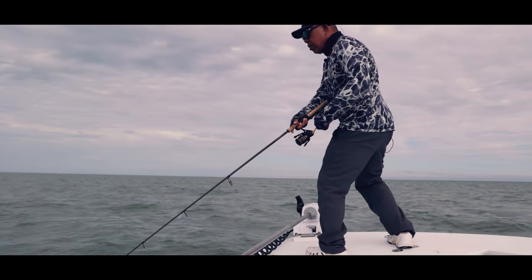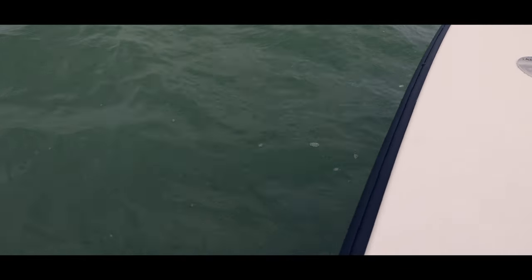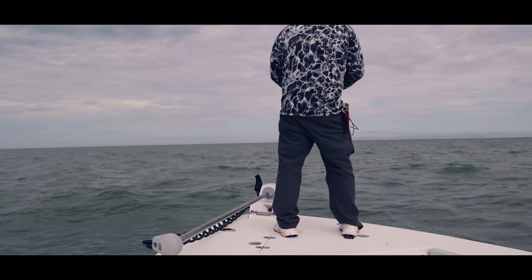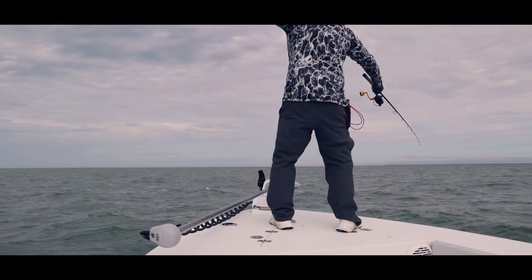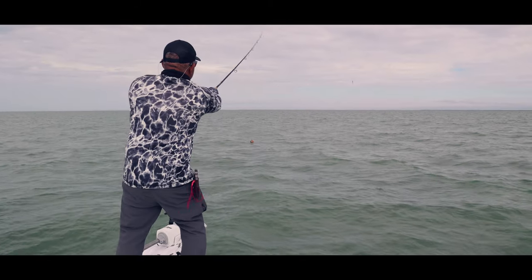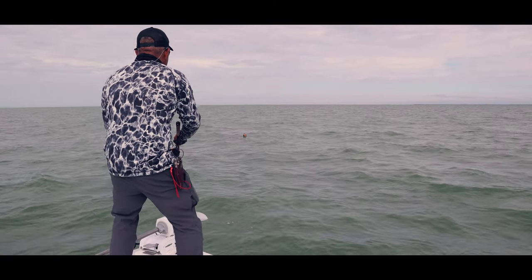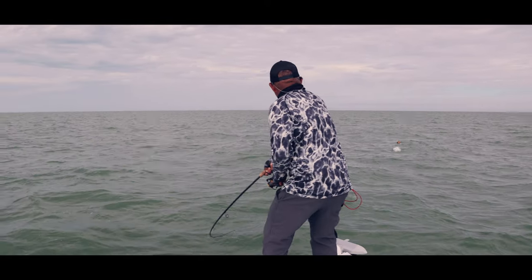Good. You see that little lure? Oh, looks good. Little mullet. I think he's down, but I think he'll pop up. Yeah, no, he's up. He's right under the buoy. He's chasing it. Got him.